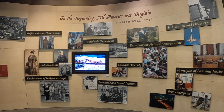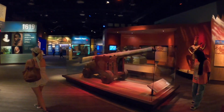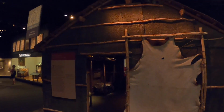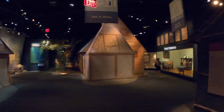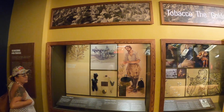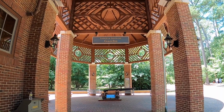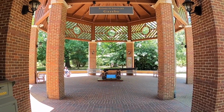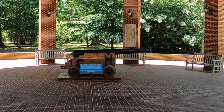The Jamestown Settlement has an incredible indoor museum which walks you through the timeline of this area. It starts from the very beginning of how the indigenous people lived, and then really evolves to what happened to the area as European settlers came in. And then you go outside and it has this amazing living history area. So let's go check that out and see what it's like.